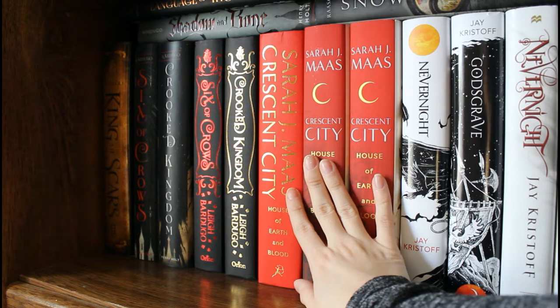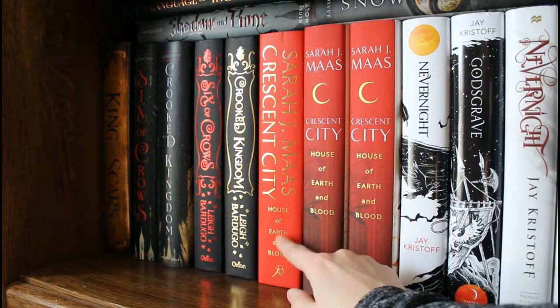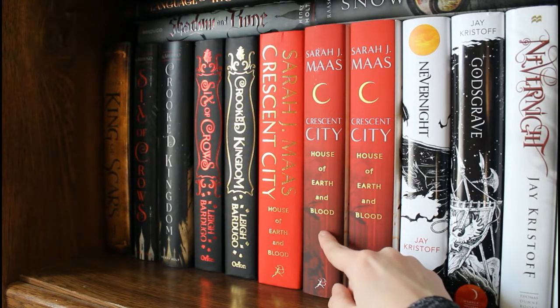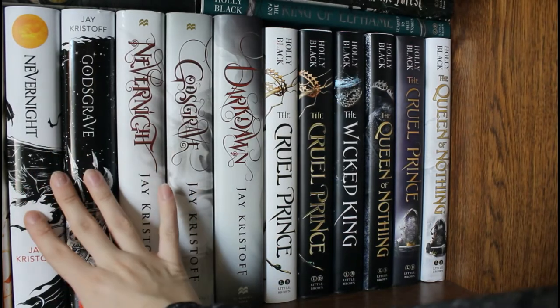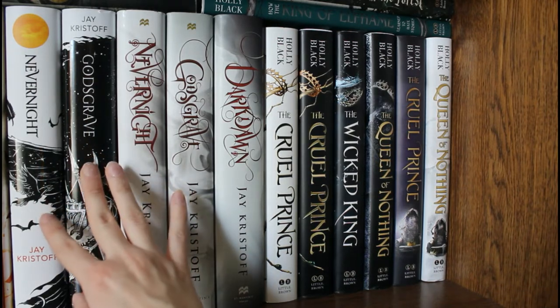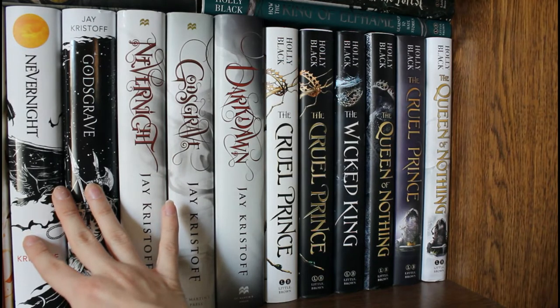Then we have my Sarah J. Maas books: the tour edition of Crescent City, House of Earth and Blood, my Barnes & Noble signed edition, and my personalized signed edition. So, got the UK editions of Nevernight and Godsgrave. I got them, I think, through Illumicrate.